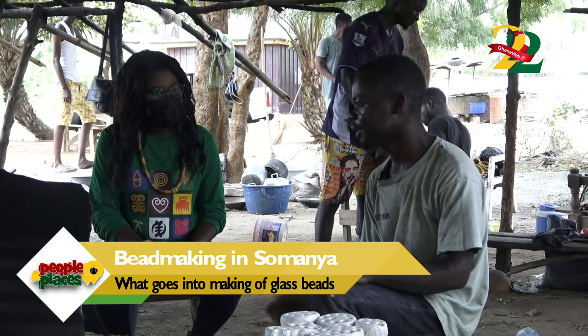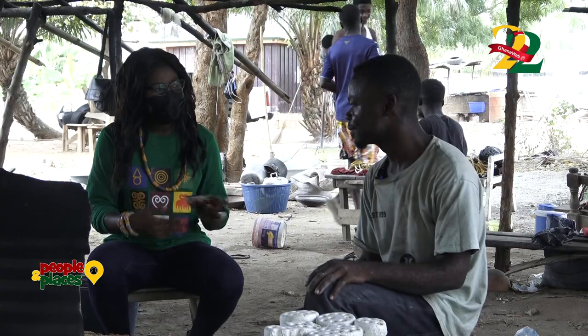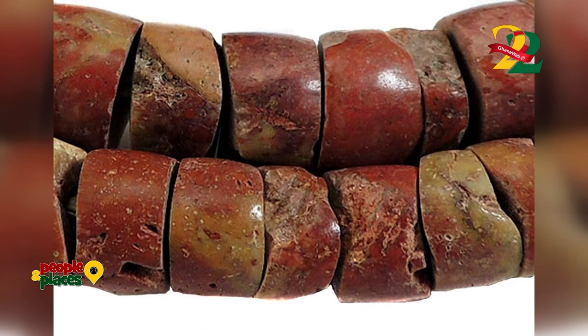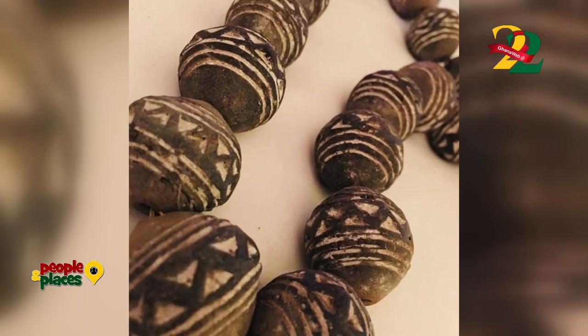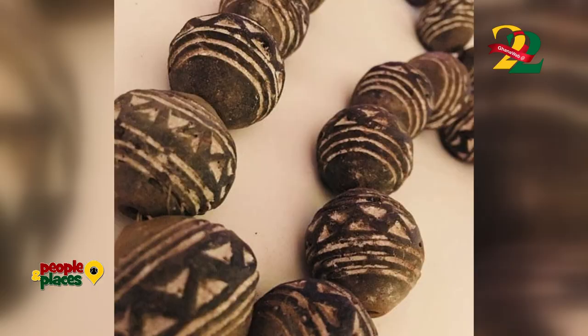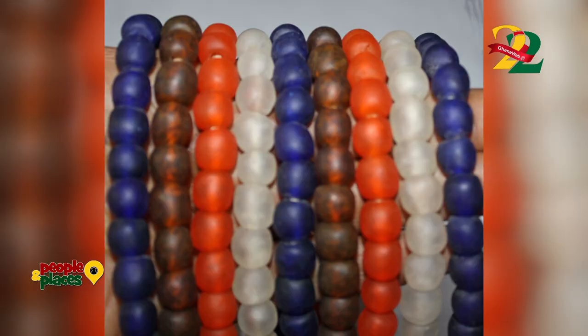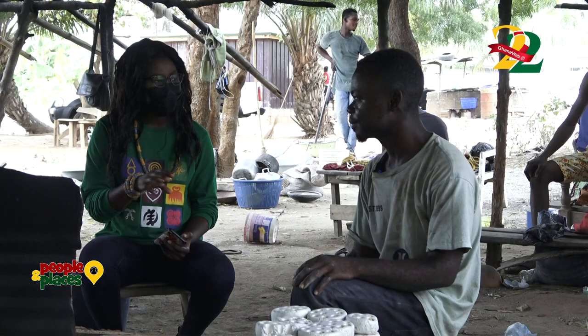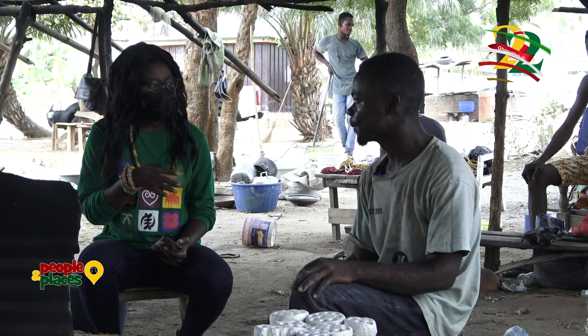I know there are different types of beads. Which one do you do? We do the glass bead. Okay. So which other kinds of beads do we have? We have the stone beads, the seed ones, and then the glass one, and the rubber one, rubber as bead, and plastic beads. But what you do is glass bead.